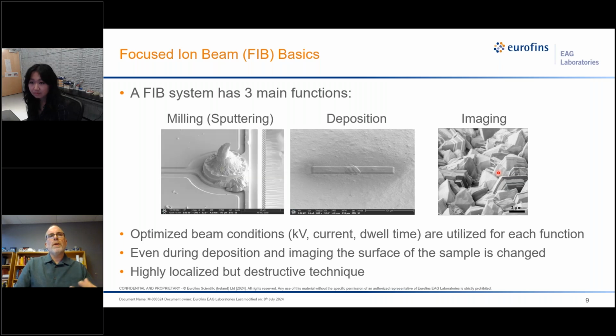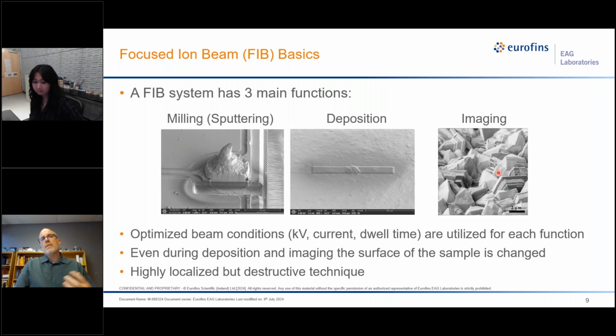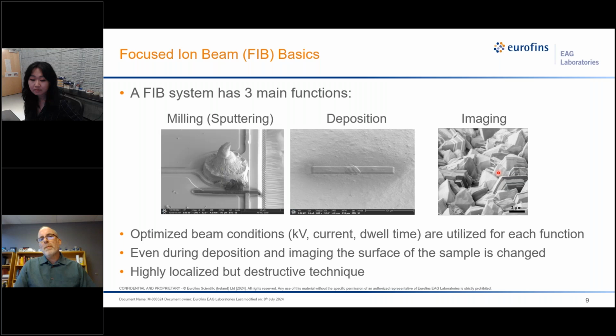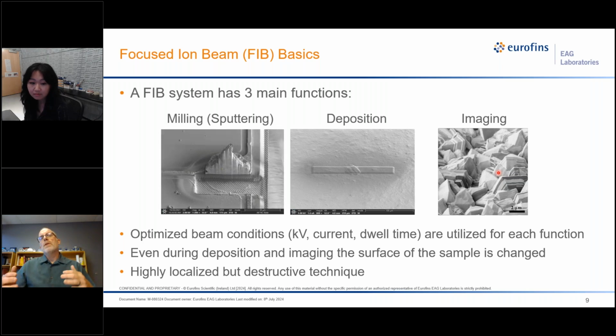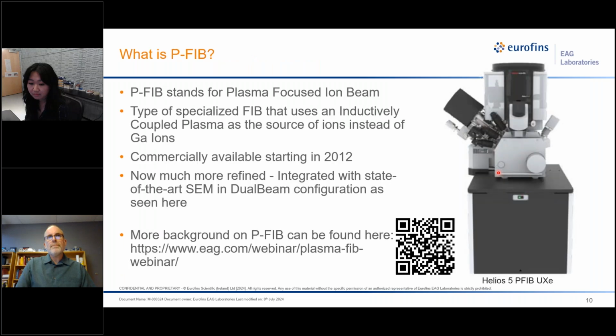And so it's important to really realize that we always have to create optimized beam conditions for each of these functions as well as on a per sample basis. And even though it's highly localized, it is a destructive technique. This is really why this led to the creation of dual beam instruments, where they merged an SEM, a scanning electron microscope, with the focused ion beam. So you could do all the work with the focused ion beam and then non-destructively view the changes in the sample. And then, so that leads us to then, what is PFIB?